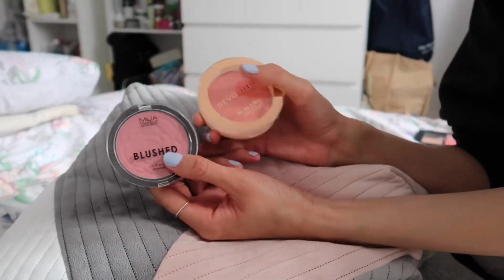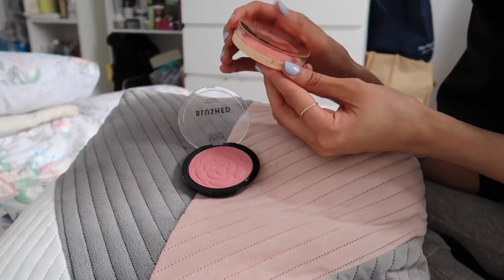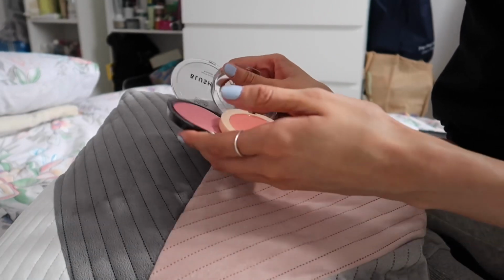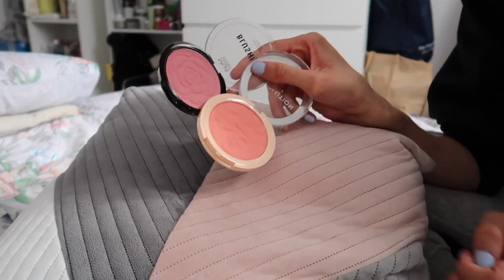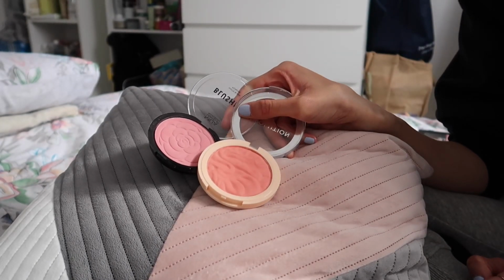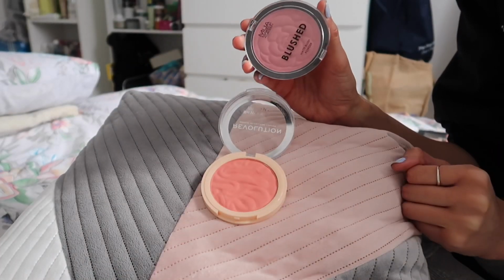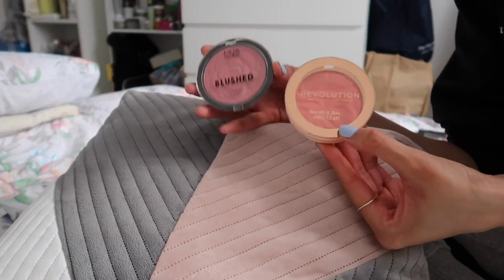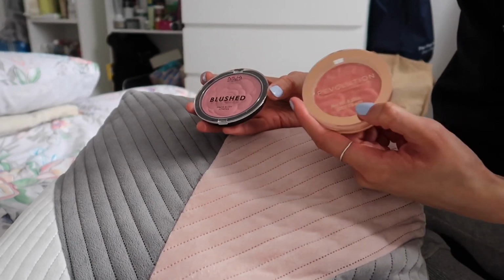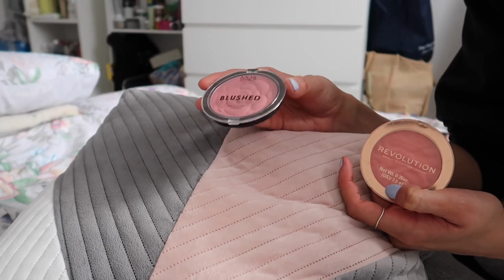And MUA blushes. I will be keeping the MUA one. I prefer this one over this one, it's really, really nice. However, I don't know, do I need that many blushes in my kit? Probably not. So what I'm going to do, I'm actually going to get rid of this one. I just don't need it. So out of the two, I'm probably going to keep this one. I use this quite often, but I prefer this one, I think. And I probably do have another one of these somewhere, so yeah.